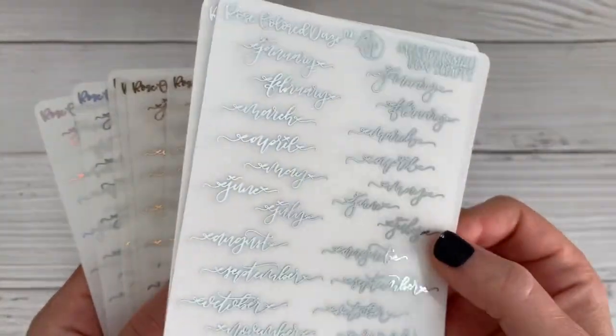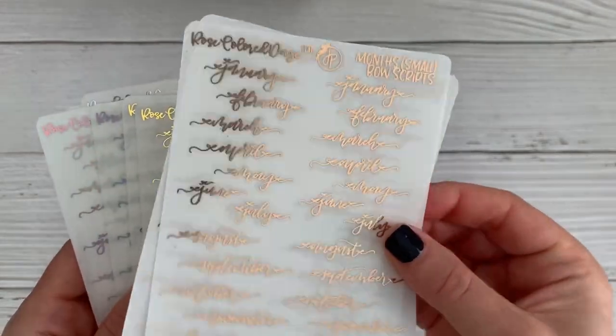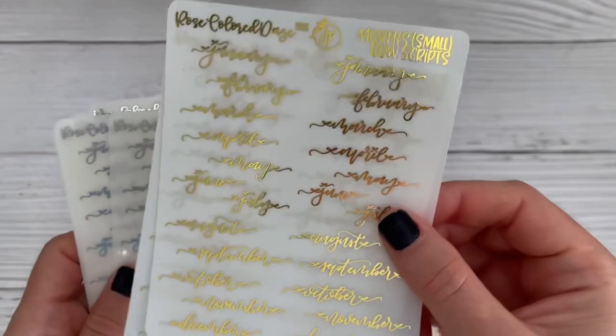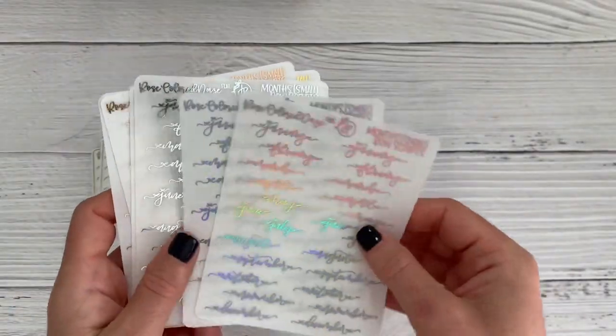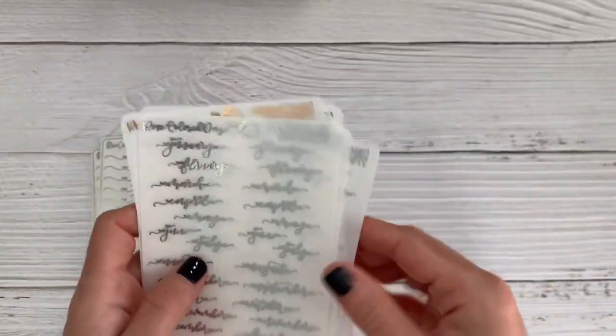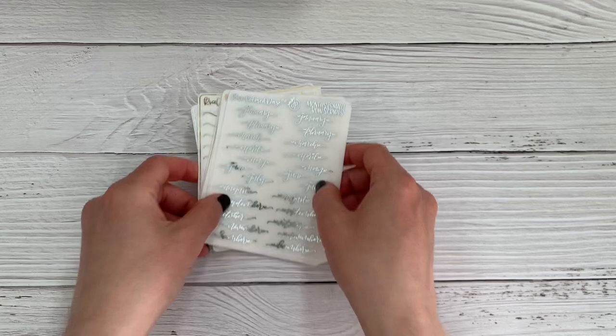I got the silver, the rose gold, the classic gold, and the gorgeous hollow foil. So that is my order from Rose Color Days. I am very excited to use these, and I will definitely order from her again.